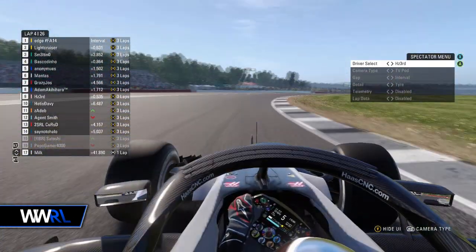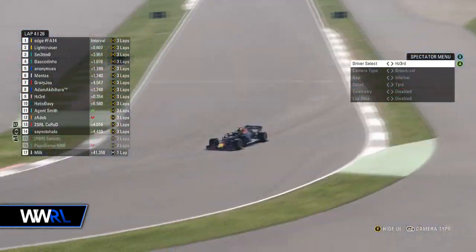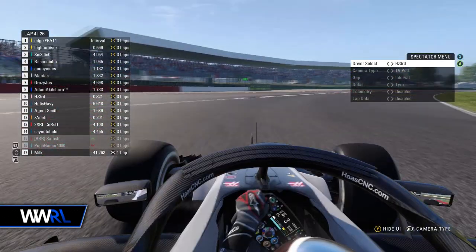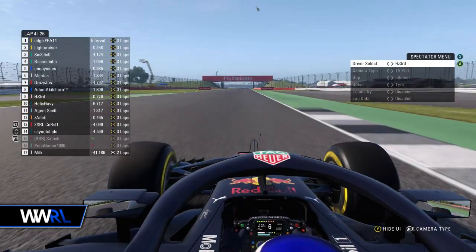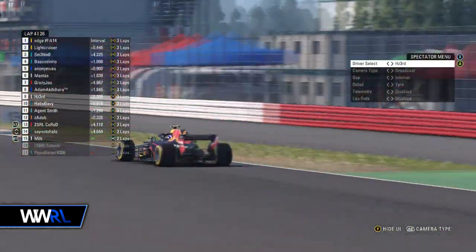That was a huge accident on the start-finish straights. And both of the drivers have resulted in a DNF. What a shame. Drivers qualified 3rd and 4th on the grid, I think. Well, definitely very high up are the first drivers to exit the British Grand Prix.